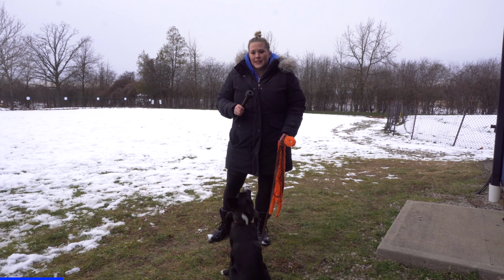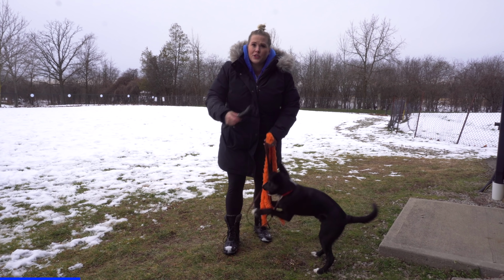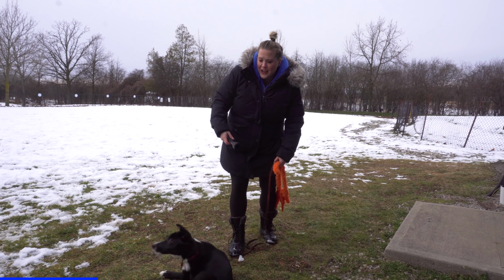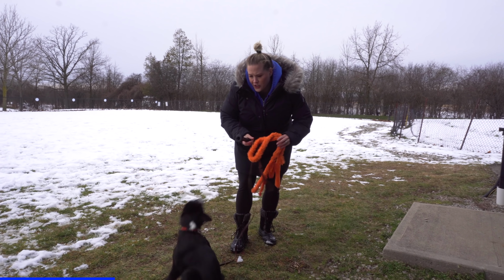Now, I want to remind you guys that if your dogs don't have some of those obedience skills already, where they will give the toy up and trade, you don't want to necessarily start using your toy in all of your different training exercises until you start with this first. So let me just show you how to get the dog to drop the toy.